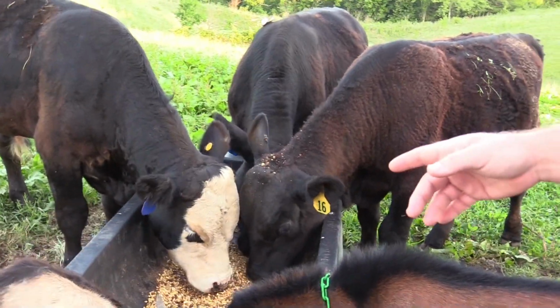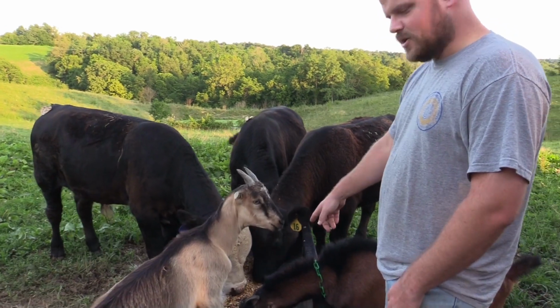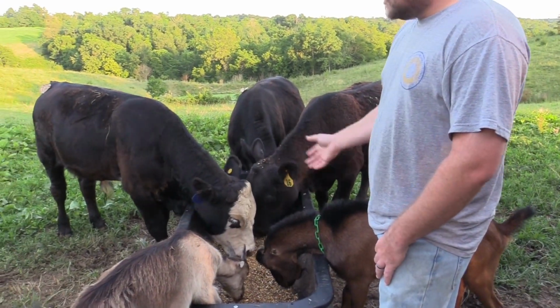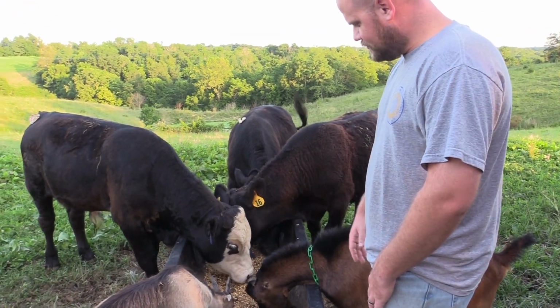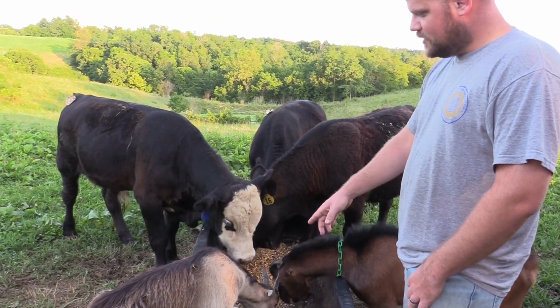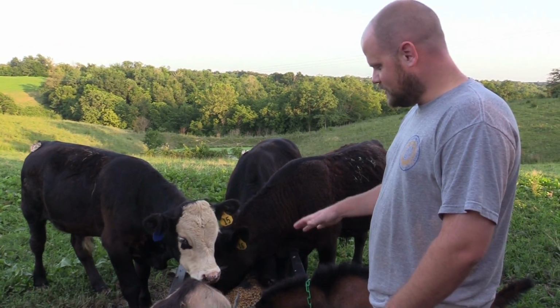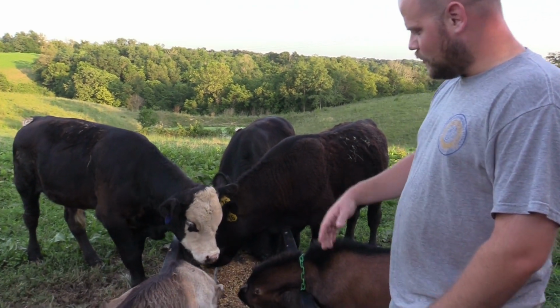So he may not do it now, but Curly here, in the mornings when I feed, he jumps up in here, and the calves try to toss him around and get him out of it. But right now they're allowing it. But anyway, he'll get in there, and instead of them tossing him out, he lays down real quick on top of the feed, and then they can't work him out.